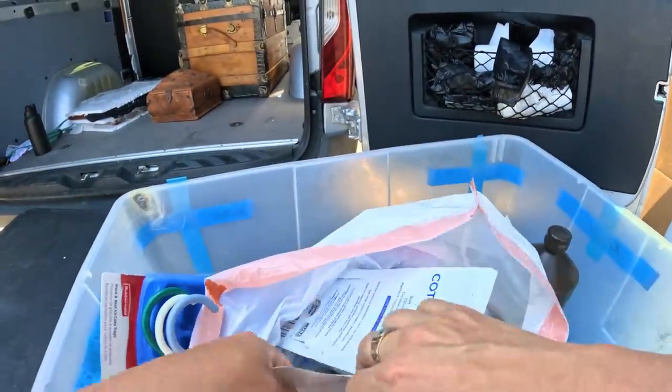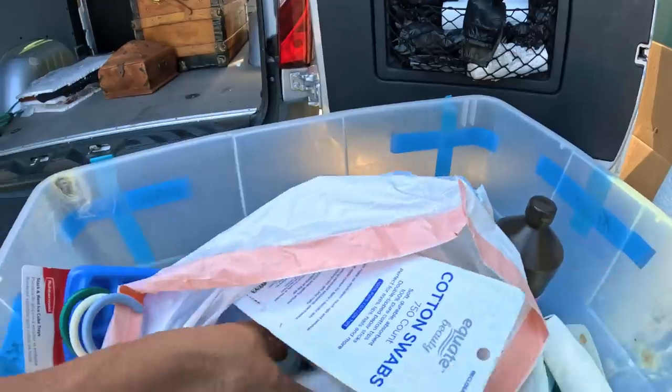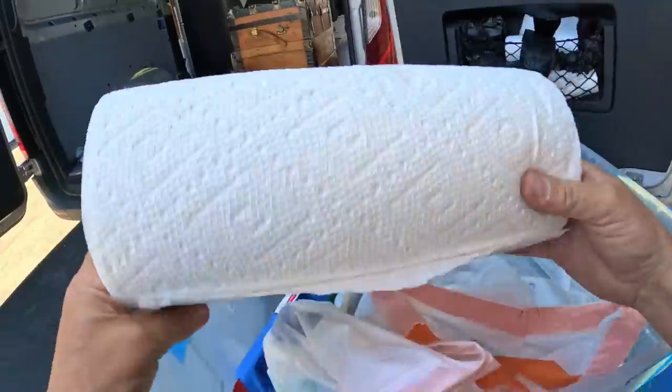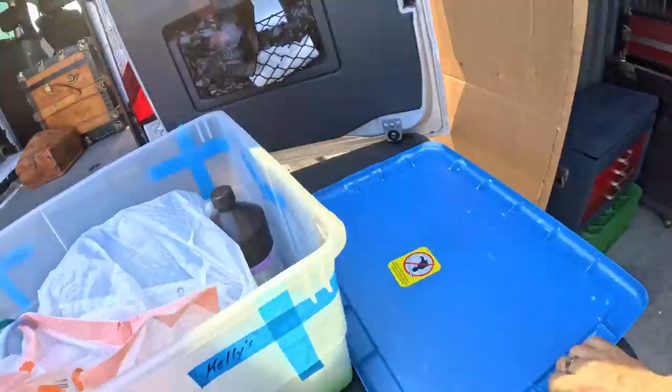I was gonna say, there's a burning. Nope, not burning. All right, that does that. I might actually keep the paper towels too. I use them in my garage.